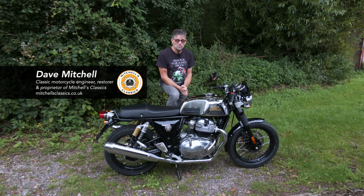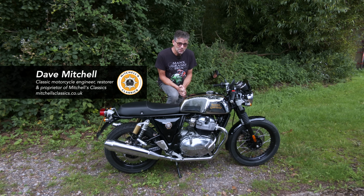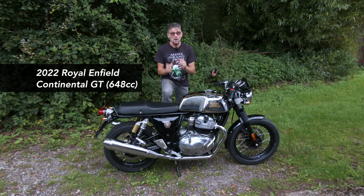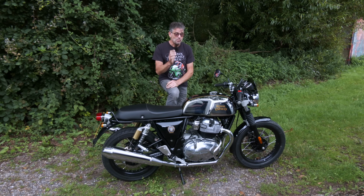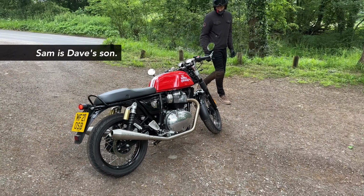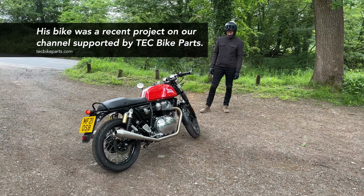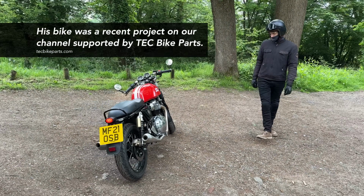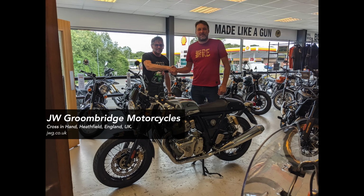Well, I'm now the proud owner of a Royal Enfield. I've been talking for a long time about owning a Royal Enfield. I did mention after doing Sam's bike, I thought the Continental GT would be my bike. I was lucky enough to find this one at a local dealer, just up the road from me, and it's JW Groombridge.